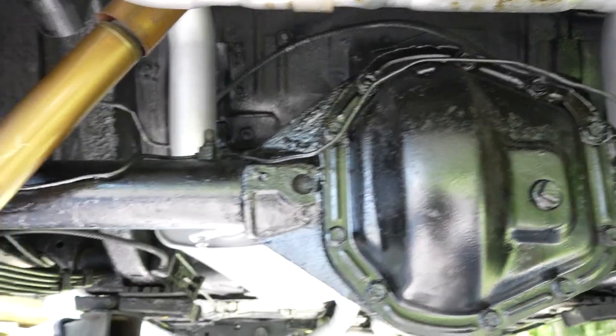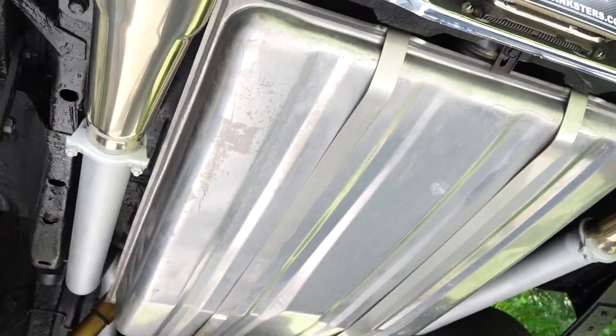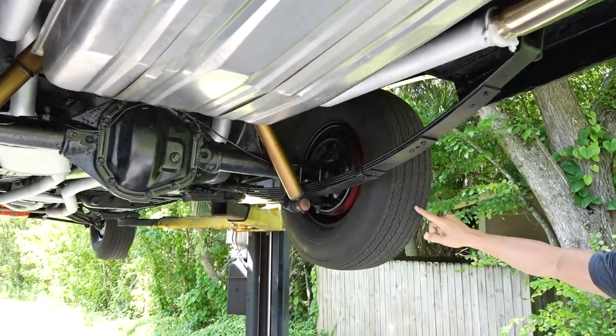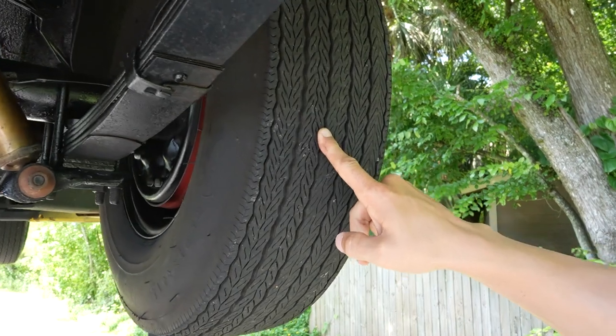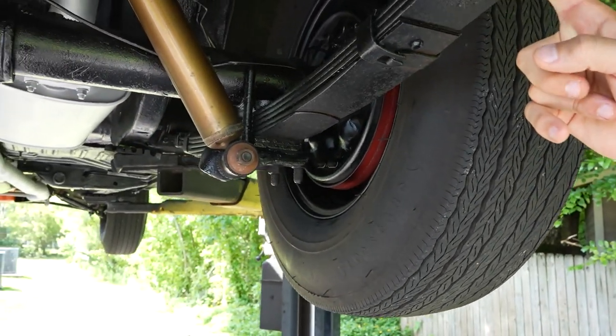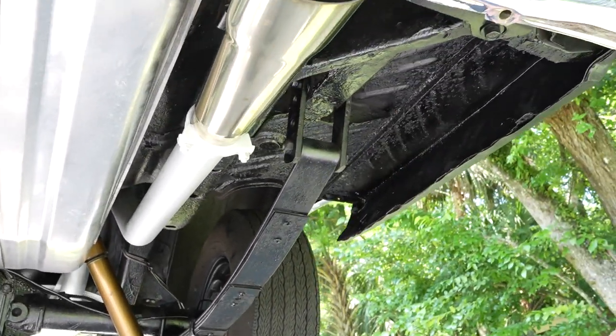Huge gas tank on the car to power it at 440. Drum brakes in the rear. Tire condition on the car is fantastic. You can see there's plenty of tread, no dry rot. Leaf springs look good. Chrome exhaust tips look good.